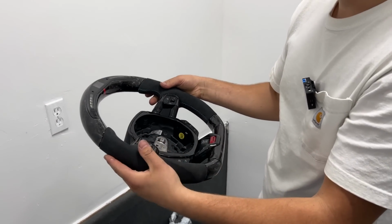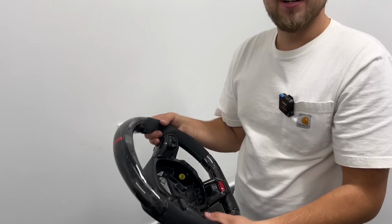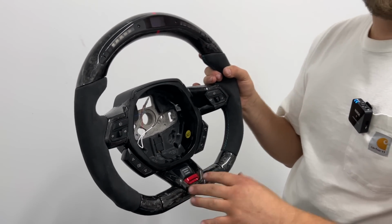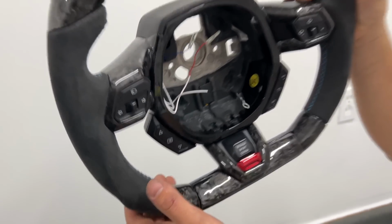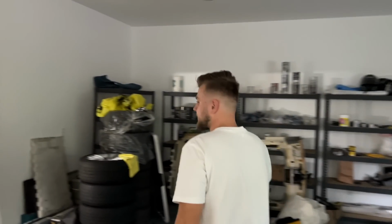This ain't that cheap stuff you buy off Alibaba or whatnot, where it comes and you gotta wrap it yourself. This one here is very specific for me. I'll tell you guys why. I know some of y'all hate this, but some of you guys will love this. It's got the M colors on a Huracan. We got the M colors on the Huracan. So let's hop on inside the Huracan, get this thing installed quickly, and then work on the G80 M3.